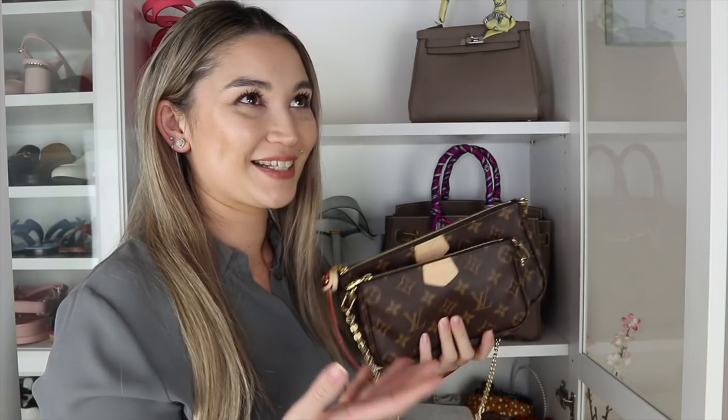So, like I said, it's a bit weird, this kind of take on answering this, because the bag as a whole, not worth the hype. But if you don't have either of these pieces, like the pochette accessoire in the NM size, and even this mini pochette is actually bigger than the normal mini pochette, I feel like this part is really worth it. But yeah, bag as a whole, probably not worth it.